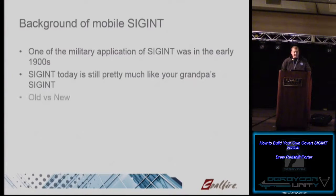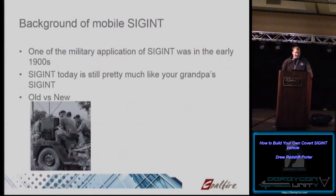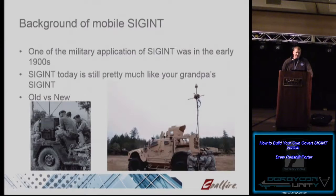But in the olden days, this is what a signals intelligence Jeep would look like. And today, this is sort of what their platforms look like. Who knows what the name of this vehicle is? It's a what? Yes. Do you know what the package that they sell it under, do you know what they call that? It's called the Prophet. Pretty awesome name, pretty awesome vehicle. There are cooler vehicles, and we'll talk about that in the next slide.